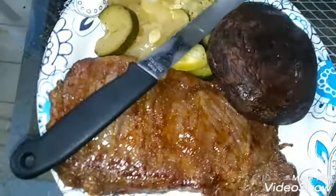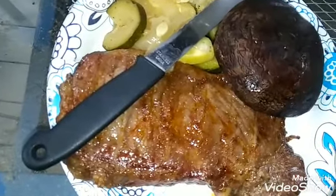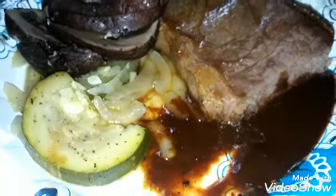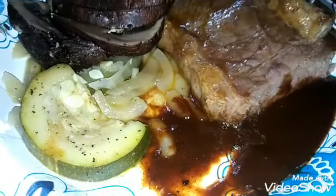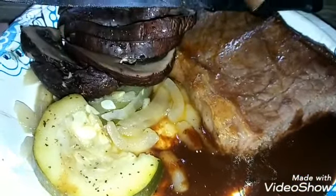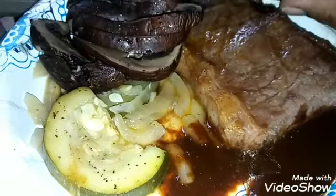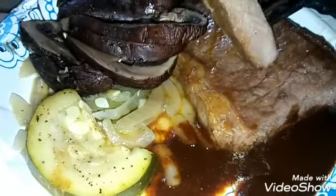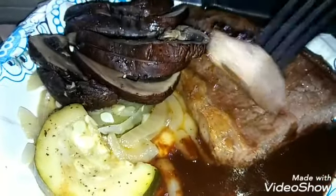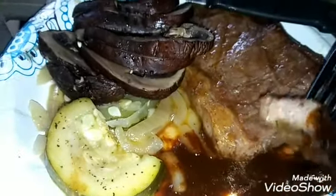There we go. First plate up. Steak cut there, and it's nice. It came out nice and tender, and it's got some A1 sauce on it. You have your portobello, and then you have your zucchini and squash. The steak came out juicy and tender, and the mushrooms are wonderful. There you have it, guys. A good meal.